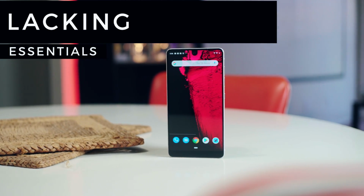Now, so far from the review, you can tell that I absolutely love my Essential phone. It's great, but just like every other phone, it's not perfect. There are some things that could be added, replaced, or improved.